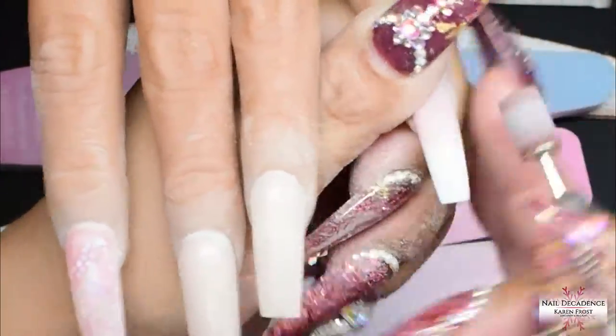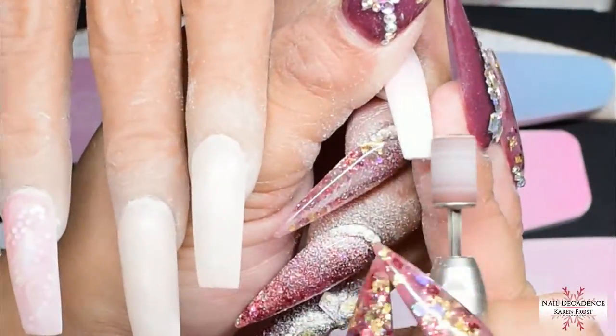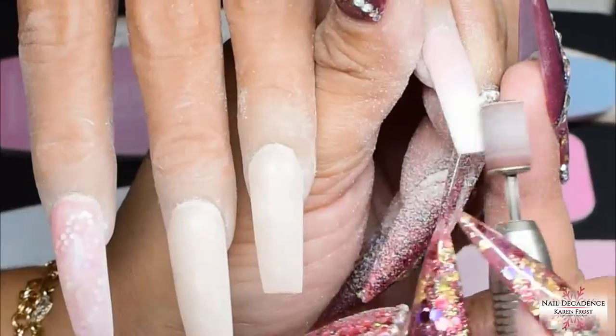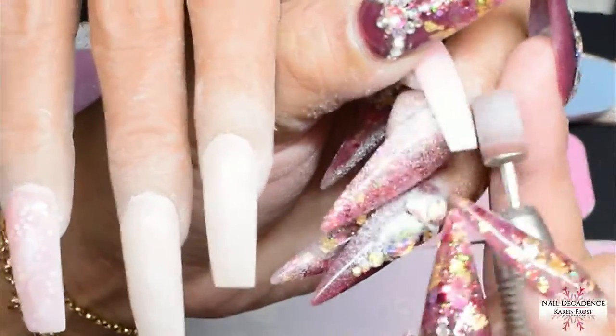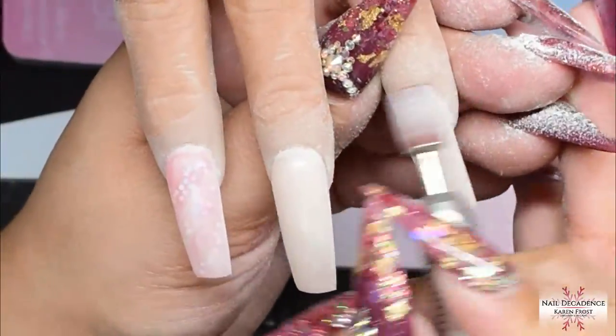And my hands were hurting, so I decided to switch to my e-file to save my poor fingers. And it's the same principle with the sanding band. We are contouring that nail, making sure it's lovely and rounded off and has a nice flow and shape to it. We also do not want to file away our apex, so do be aware of that. Don't file your apex too much. We'll also make sure that they're nice and smooth and that there are no lumps or bumps, dips or rivets. We don't want any of those.